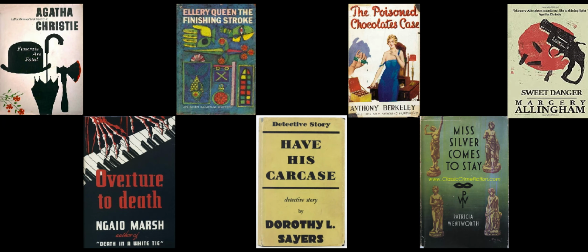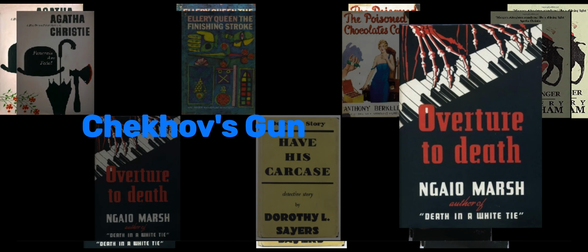The next item is the use of Chekhov's gun. A Chekhov's gun is a trope where an item or something appears early on in the plot and it appears insignificant. It's not really considered part of the main action, but then later on in the novel, that item suddenly becomes of great importance. Everything in a good mystery novel is there for a reason.